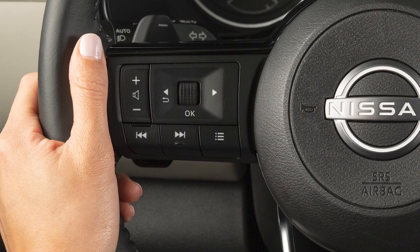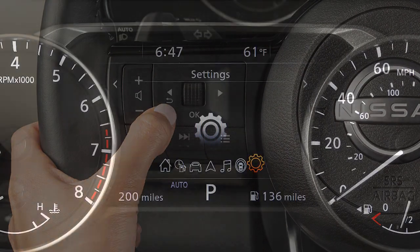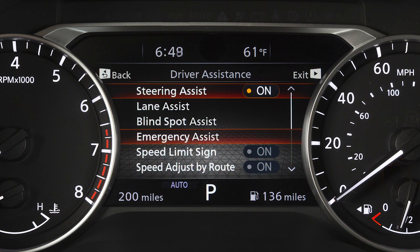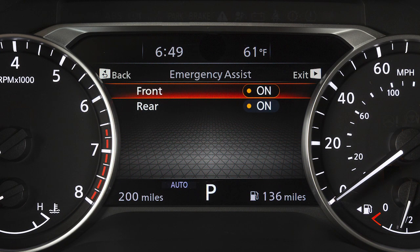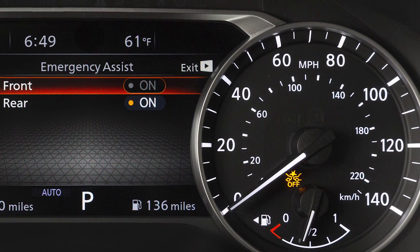Perform the following steps to turn the system on or off. Use these controls to select settings: driver assistance, emergency assist, then front to toggle the system on or off. When the system is off, this light illuminates.